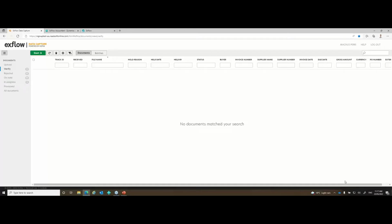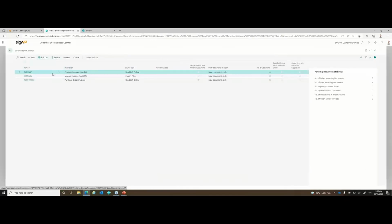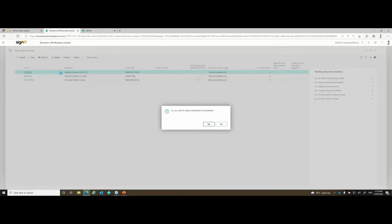And as you could see, everything was green. So in practice, we could have turned on automation here and no one would see these invoices in this user interface. They would go straight from the supplier into the email inbox all the way into Business Central. So now we'll jump back into Business Central and I'm going to go and get these invoices in using the exception queue or the import form. And we're going to import these documents. Again, I'm clicking buttons, but this would be automated in a production environment.